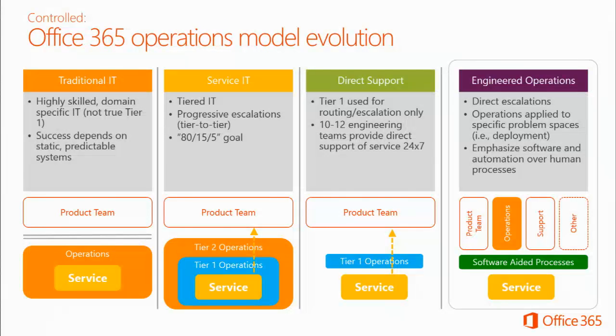So our latest model is really engineered operations, and that's an extension of that service ops direct support model. Rather than have a special tier 1 support org that can identify the problems, because it's actually often the hardest job. You have all these issues and none of the context. How do you know which team to escalate to? So in our engineered operations model, we spend a lot more time automating those checks so that they're automatically raised, automatically directed, automatically debugged, and as much self-healing as possible so the system can recover.